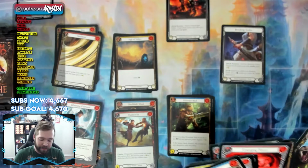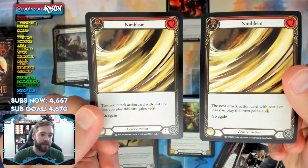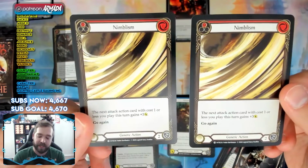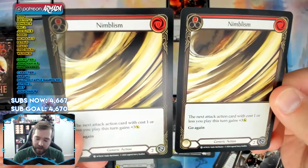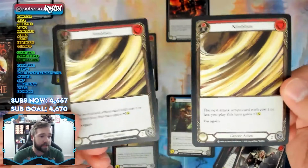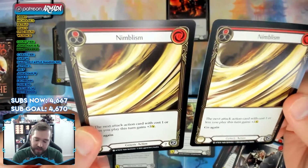So I'm going to pull this Nimblism and compare. On the left, you have the Nimblism that we're all used to, and on the right, you have the Nimblism printed by the Japanese printer. Honestly, these two cards look nearly identical in print quality. I'm going to lean close. Yeah, these two look functionally identical, which is kind of cool. I was expecting more of a difference for these two.